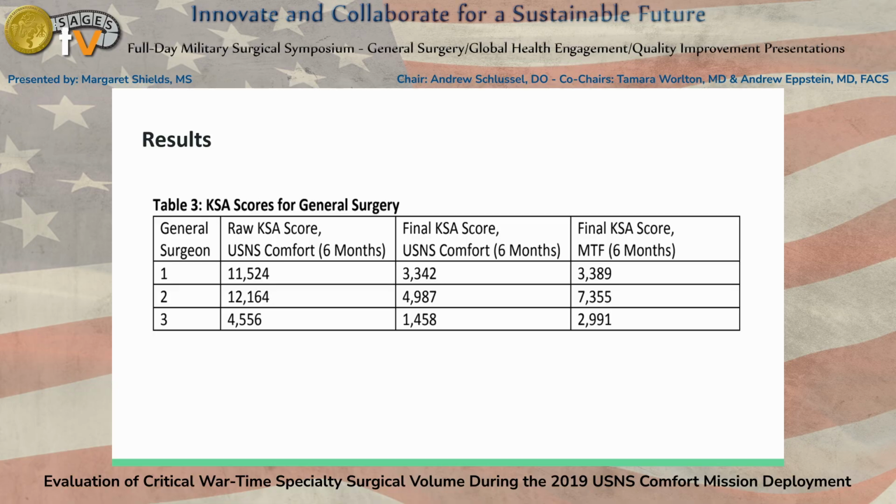So the total raw KSA score calculation for the Comfort missions in 2018 and 2019 demonstrated a decrease in total general surgery productivity when compared to similar missions back in 2009 and 2015. And these general trends are consistent with decreasing general surgery cases that have been reported previously.